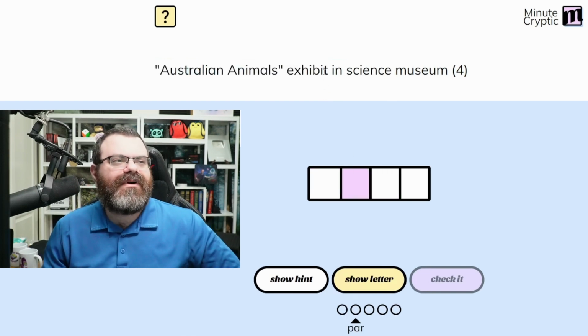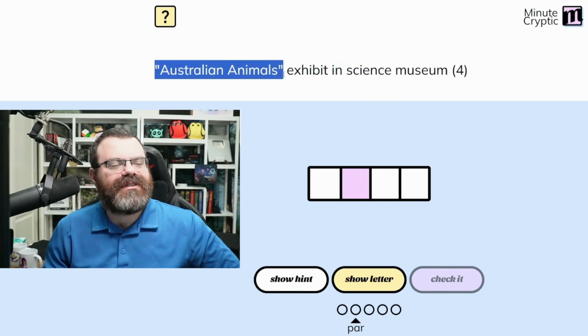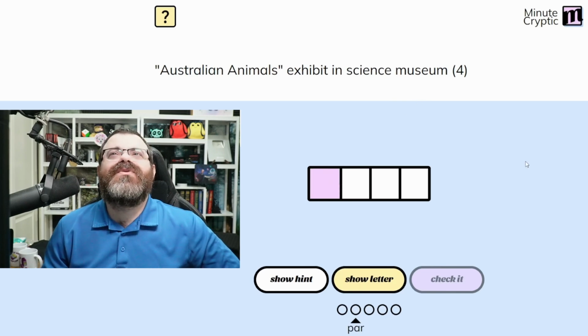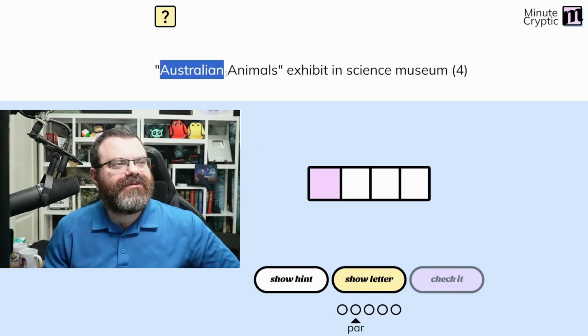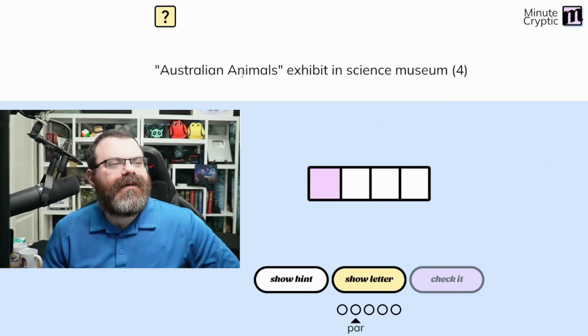"In" usually would be, whatever comes before it goes inside of whatever comes after it. You've got to spread out what comes after it and put what comes before it inside. So we need to use at least these words, which means either "Australian animals" would be our definition or "museum" would be our definition. That's what I've got so far. Is there a four-letter word for museum? I can't think of one. Or Australian. Aussie? Aussie is A-U-S-I-E, I'm pretty sure. That's 5 letters. Huh.